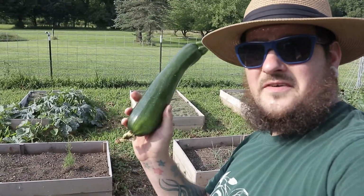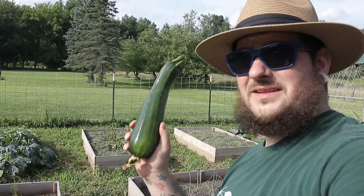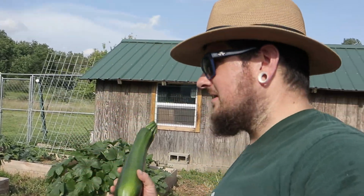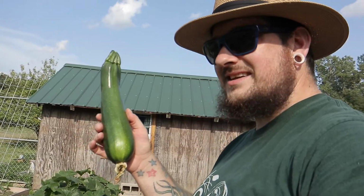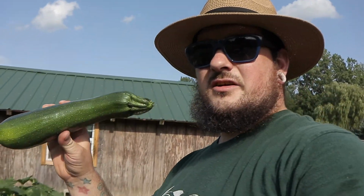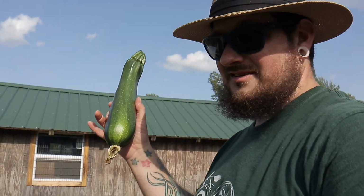That's actually not too bad. If I would have left this here, you know, in a couple of days, this thing would be the size of a leg, and then it would be a little more tough. Though you can still use the larger ones when they get super crazy. It just has to be different ideas of how you use them. Where these, you can pretty much saute and they'll be really, really delicious because they're a lot more tender.